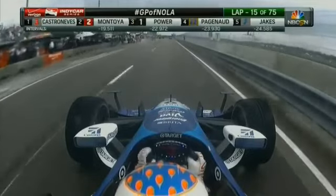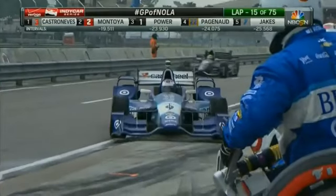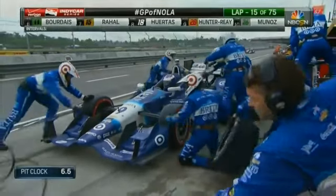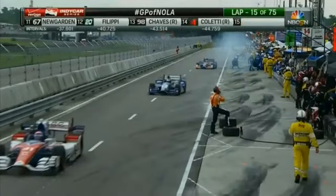Scott Dixon bringing his car down pit road as well at 50 miles an hour. He's changing to the sticker slicks. These are the alternate red tires. Still going to be very wet spots on the track. Pretty good stop for the Ganassi team.